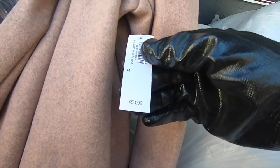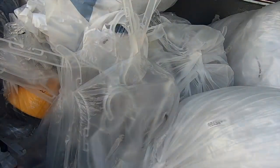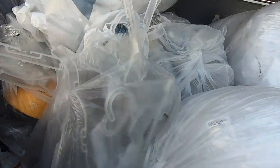Security tag still on it. I can get that off. But look at that. $54.99. Slashed. I wonder if I could fix it somehow. I'm gonna take it. Oh my gosh. Two of them.